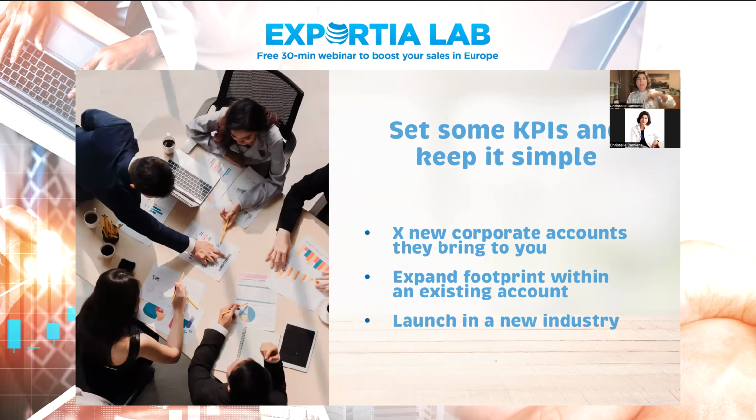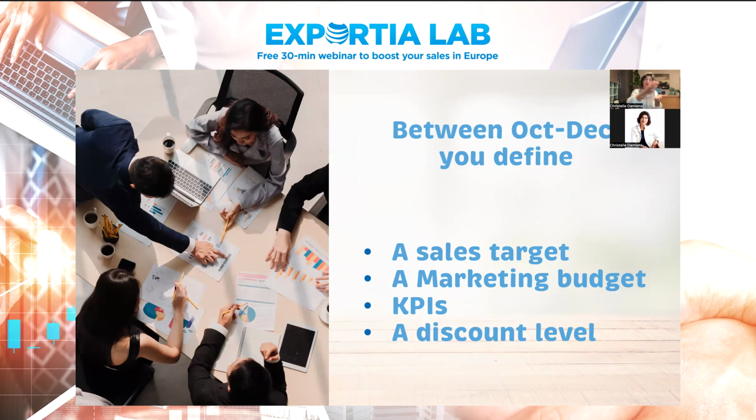And then, based on their priorities, obviously on your priorities and your targets, and on their program, you can set some KPIs. So it can be adding new corporate accounts, expanding a footprint within an existing account, or maybe you want to launch in a new industry. For the way Europeans work, they often work from calendar year, from January until December. So I would recommend you define the sales target and all the new objectives for the year between October and December: a sales target, a marketing budget, some KPIs, and also the discount level.